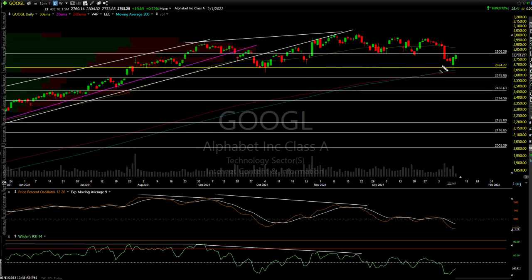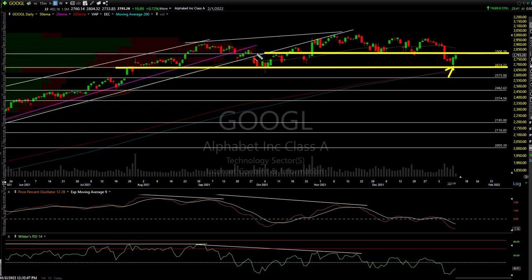Alphabet, last one, because these are the three big ones I focused on yesterday. Had that big key yellow line there, the important level at 26.74. That was also the level highlighted yesterday as a key support level where you can go long. And look, this is what I've added here, 28.06. Why did I add that line there?